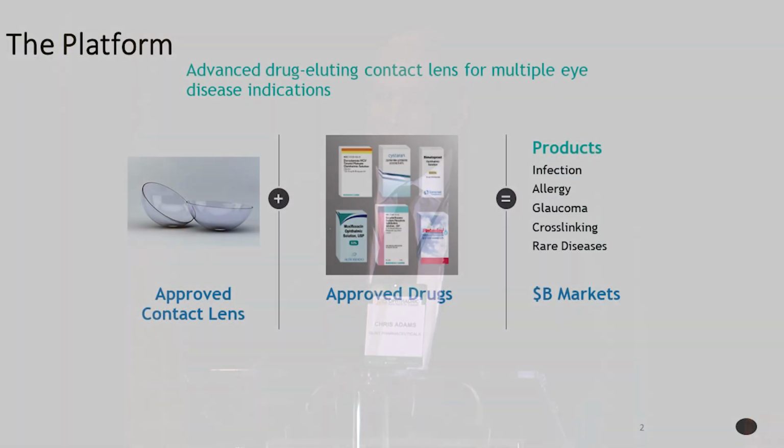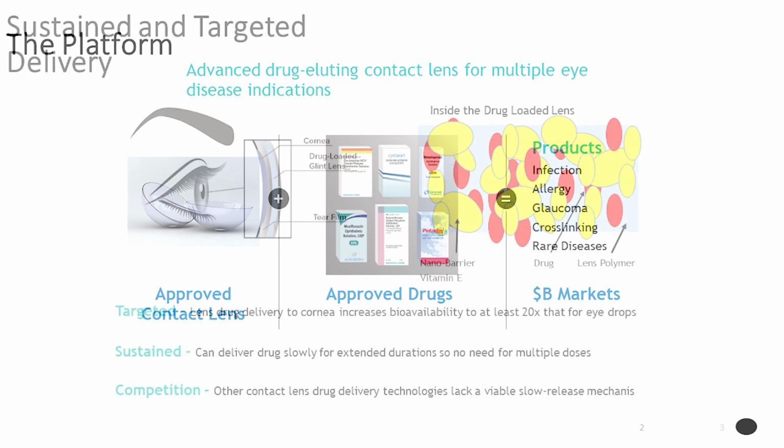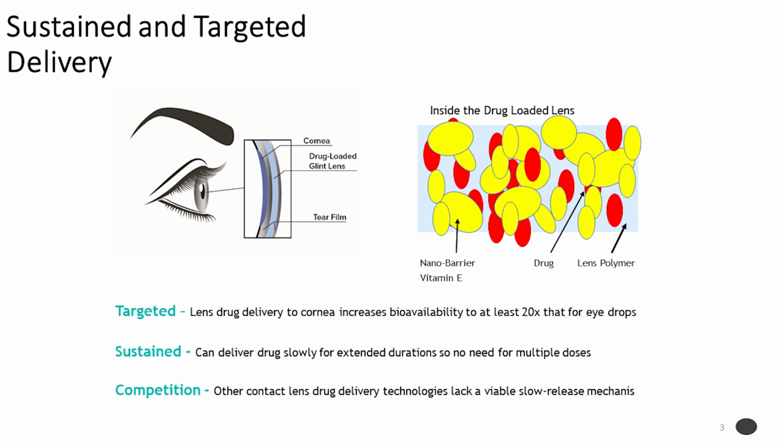So if I leave you with one thing today, it would be that we're taking a standard off-the-shelf bandage contact lens. We're combining it with generic and new drug combinations. And we're putting that together using our proprietary vitamin E nanobarrier system to treat very large markets: glaucoma, infection, dry eye, and the like. So how does the technology work?